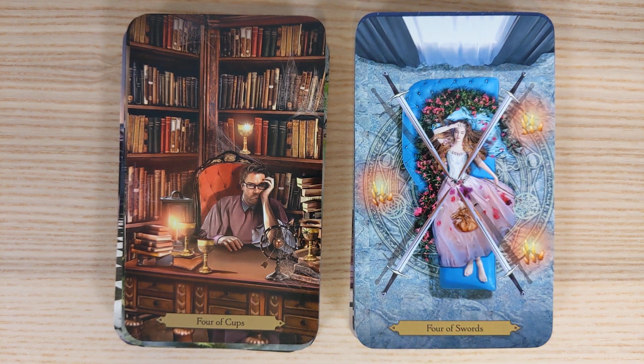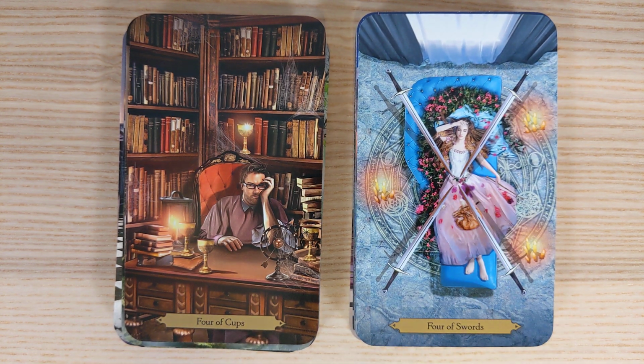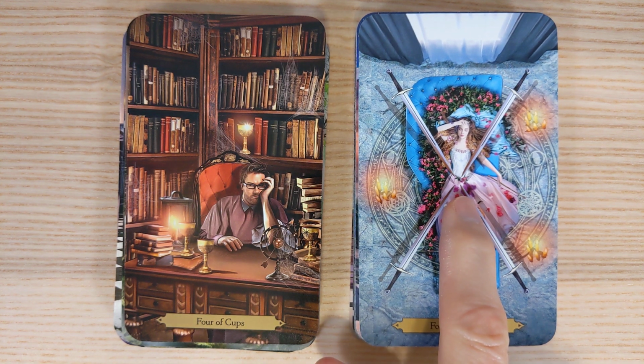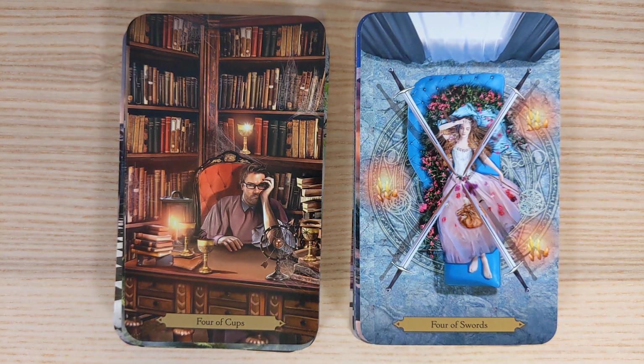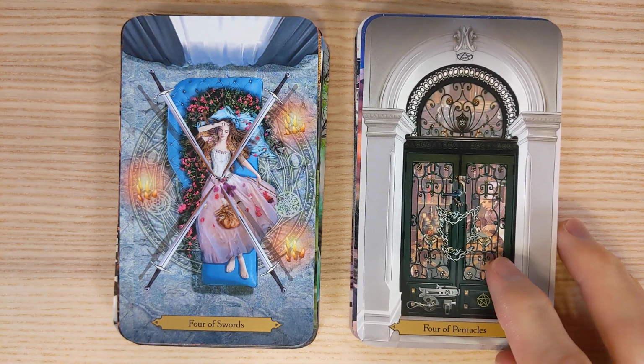Four of Swords, interesting, pretty standard. It does point to maybe a pregnancy. I mean, I'm just going out on a limb here, but we do have a lot of emphasis on the chakra. I do think it could be pointing towards a pregnancy. Let me know. Out on a limb, I know.